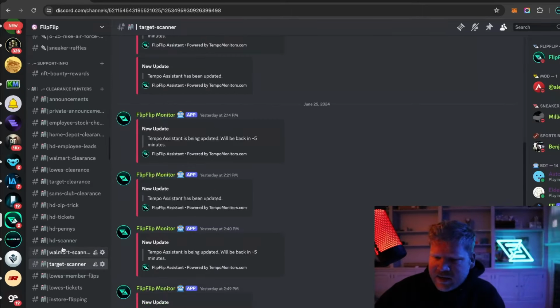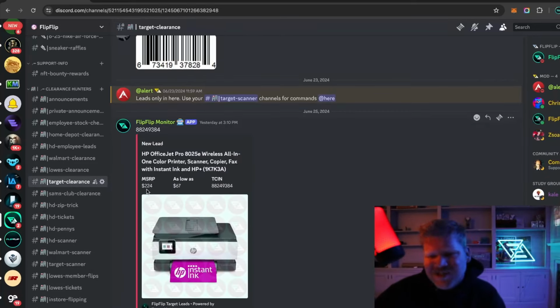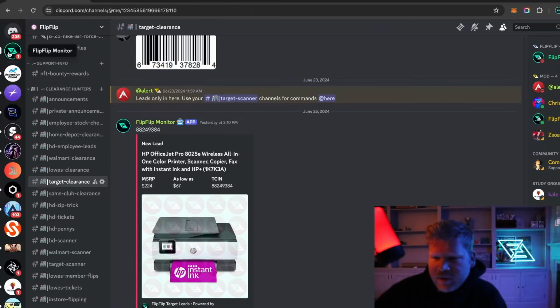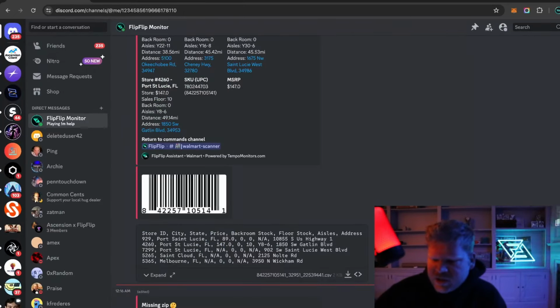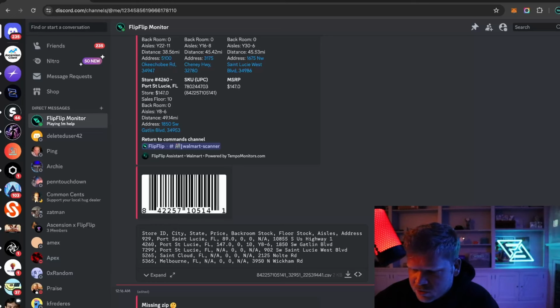Okay. So you guys kind of have the idea how to use the scanners now. Target is the same exact thing. So if you go to the Target clearance, you can see we have the button as well. This is $224, as low as $67. Let's click the magic button, request received, and then let's scroll up here. I haven't set my zip code yet for the magic button, so I'll be able to show you guys. As you can see, it worked for Home Depot and Walmart. This is how you would do it for Target. So this is the command that you're going to use to make that magic button know your zip code automatically.